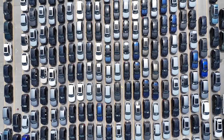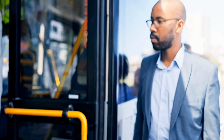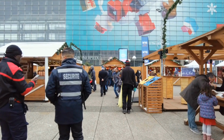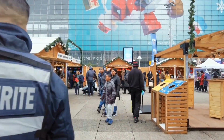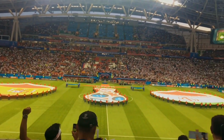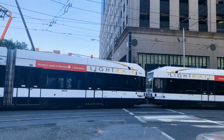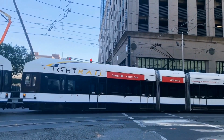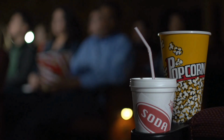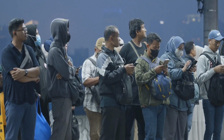So let's talk about when to arrive. For the tournament, plan to arrive at least 2 to 3 hours before kickoff. I know that sounds excessive, but trust me on this. Security lines are going to be long, transit is going to be crowded, and you don't want to miss the opening ceremony or the first minutes of the match. If you're taking NJ Transit, catch a train that gets you there 2.5 to 3 hours early. You can hang out in the stadium, grab food, soak up the atmosphere. It's way better than stressing in a security line while the match is starting.